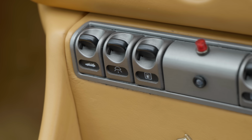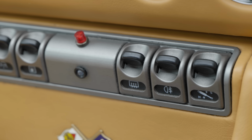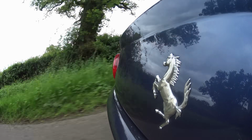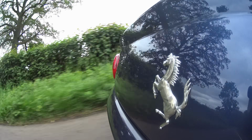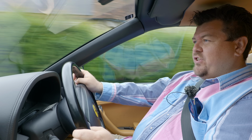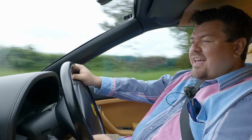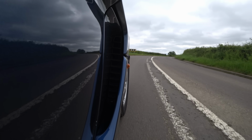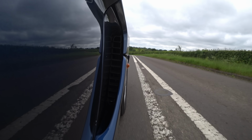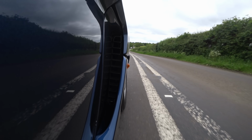Now, something I've just begun playing with is the little switch down here that has a picture of a damper with an S and an H on it for soft and hard. And that is because way back in 1992, Ferrari fitted this car with adjustable dampers, which is nice. And I hadn't realised, but Graham had got them set in their hard setting. And I'm glad I noticed, because I was about to complain that the ride was a little too firm for my liking.